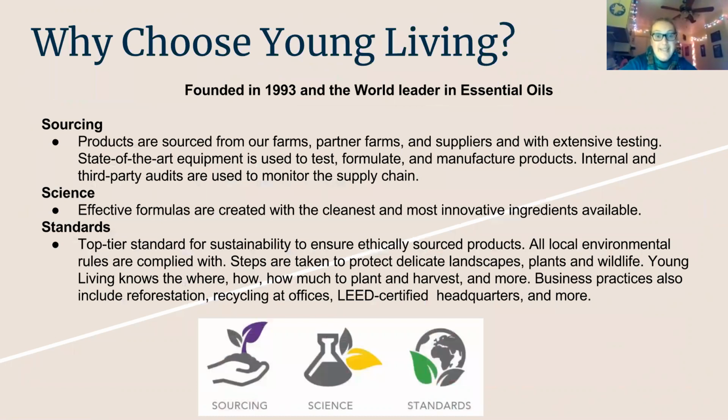There's something called the Seed to Seal Promise, and that has 3 pillars in it. It's about sourcing, science, and standards. Again, if you get yourself to a 101, we'll go over this a little bit more. You can always visit seedtoseal.com, but it's really about the highest quality therapeutic essential oils that Young Living can produce. And that comes directly from our farms and our facilities to your house, which is super nice. So again, it's just grade A therapeutic goodness from the time the seed goes in the ground until that oil arrives at your door.